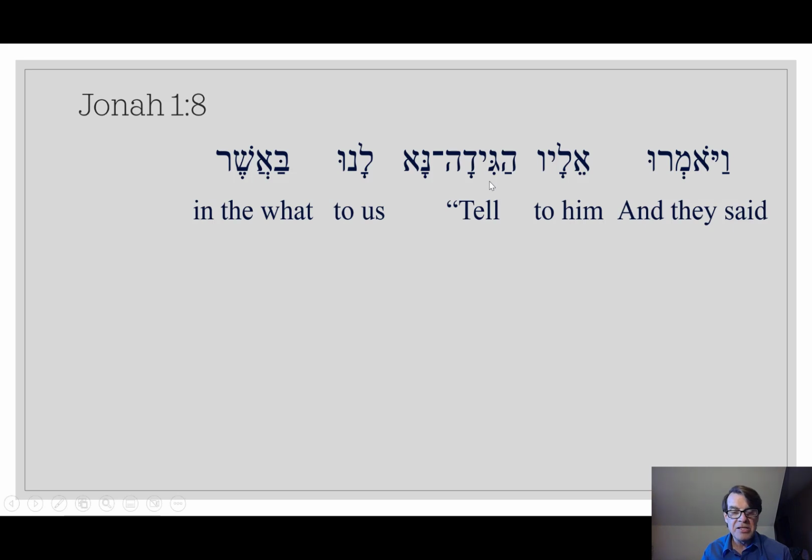This is a verb, and there is something different going on here. If we go back through these verses looking at verbs, I'll tell you what it is when we get there. It's a command, actually. Na is kind of a hint. It's not really translatable. It says command, command. Hagidah na. Anyway, when you see na, it's a command. It's basically giving you a clue that this is a command. So they, that is the sailors, they say to him, to Jonah, tell us what's going on here, man.